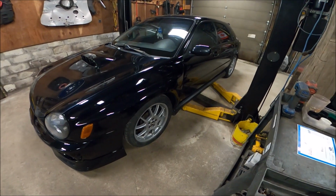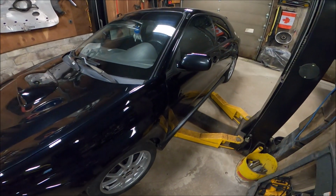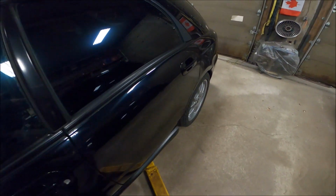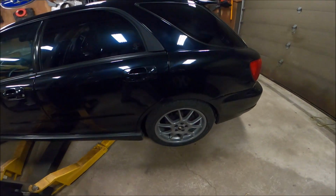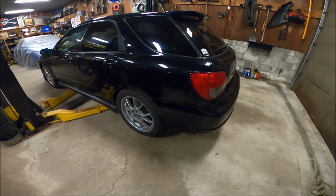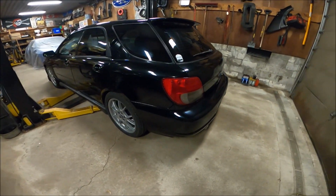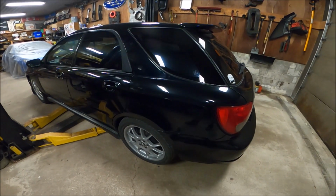Otherwise, I mean, visually it's a decent looking car. It's hanging in there. I haven't put it through the winter too often, and I do really keep up on the oiling with it, so it's maintaining to the best of my and its ability.